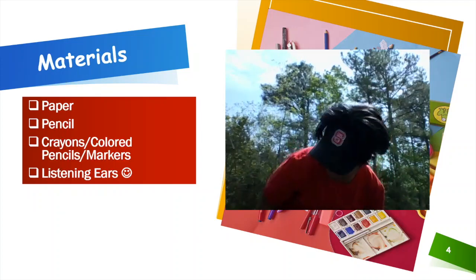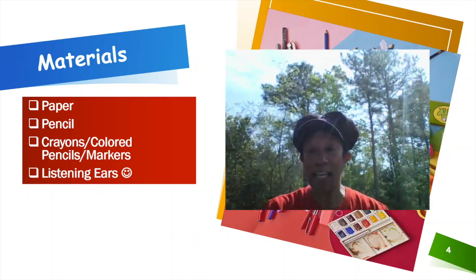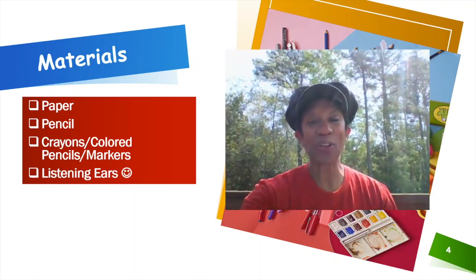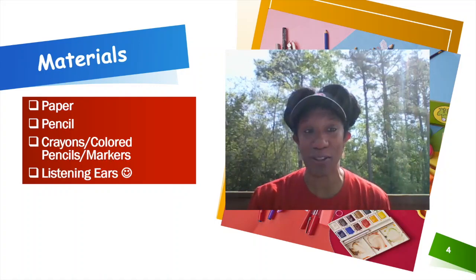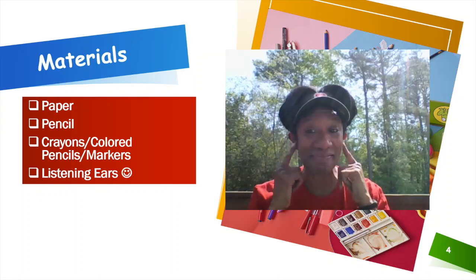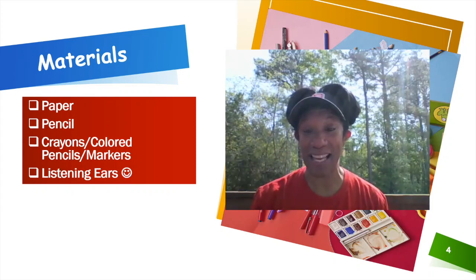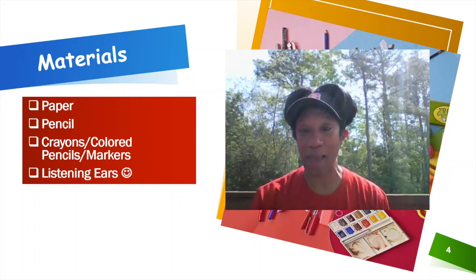Now, we're going to talk about what materials we're going to need for today. Today, you're going to need paper, pencil. You're going to need some crayons and colored pencils or markers, whatever you have at home that you can use. And that's right, our listening ears, because it's Math Meets Literacy Day, so we're reading. So we're going to have our reading incorporated with our math today.